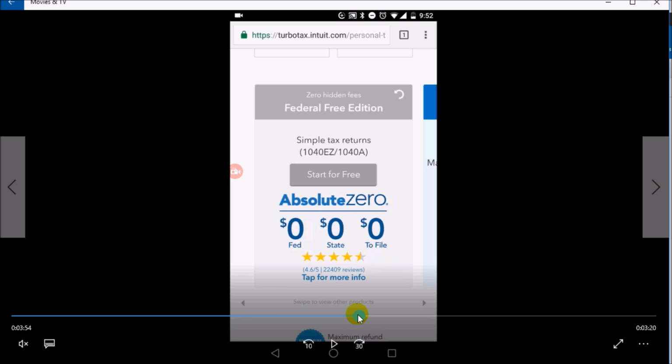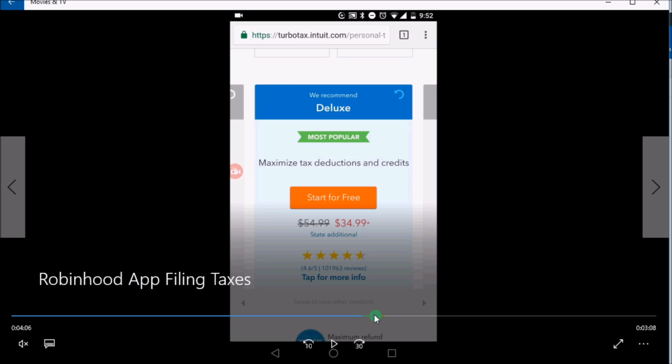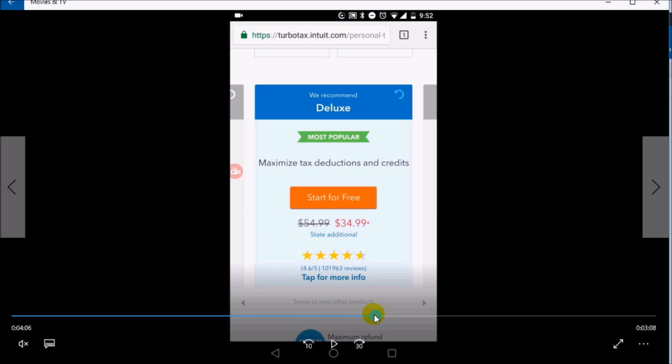You can file it online. It's quick. You don't have to be an accountant. It takes about 15-30 minutes the first time, and after that, I've seen people do it within 10 minutes or less. So very simple. Now, if you have deductions, we're talking about donations, we're talking about itemizing your deductions. If you bought a car, a very expensive car, you bought a lot of expensive things, you want to write off interest expenses on your student loans, then get the Deluxe.